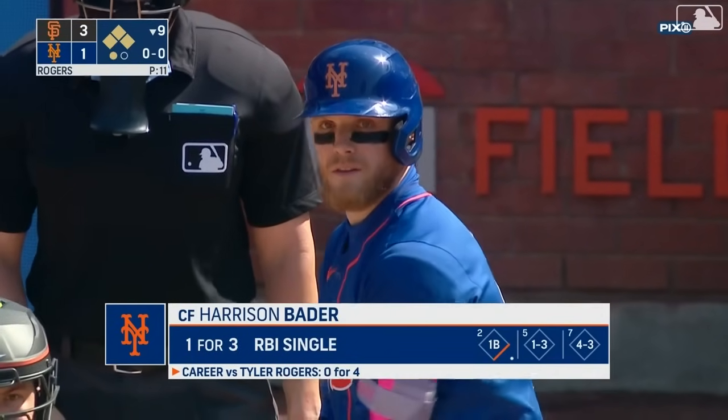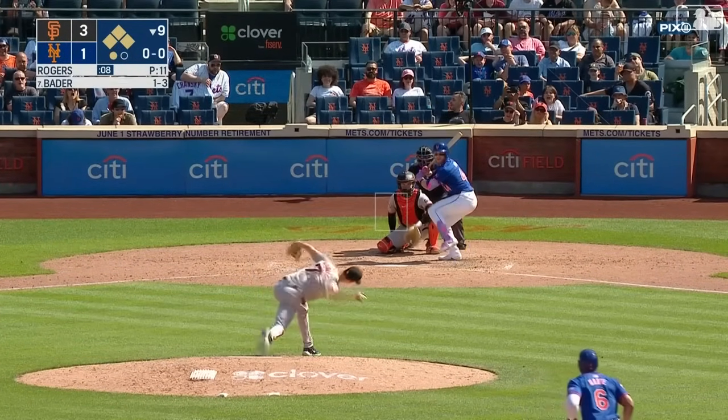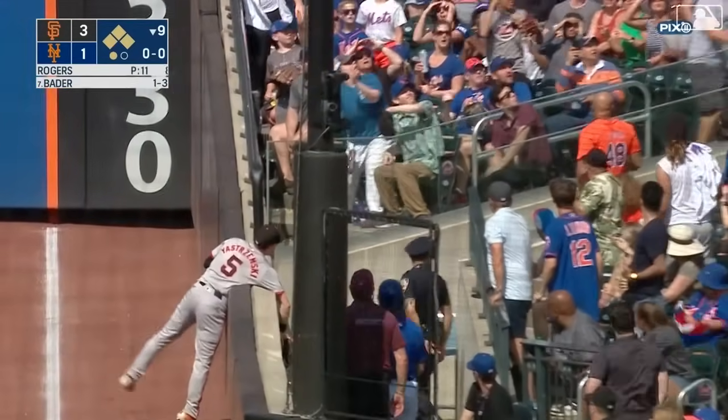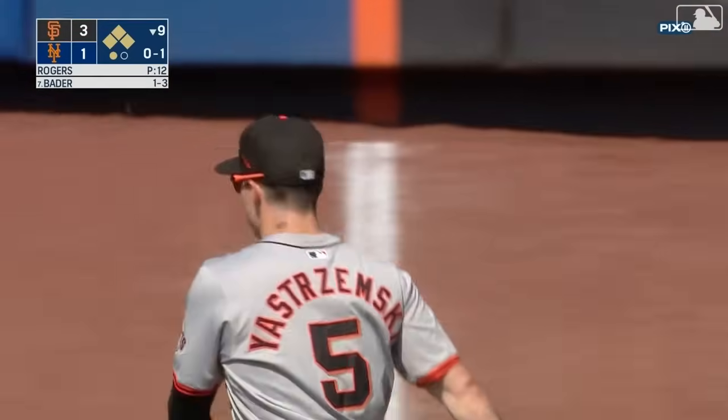Bases loaded, 1 out with Harrison Bader at the plate. He's been the Mets' best with the bases loaded this year. And he drives one out to right. Coming toward the line is Yastrzemski, and he reaches out over the sidewall, and it's out of play.